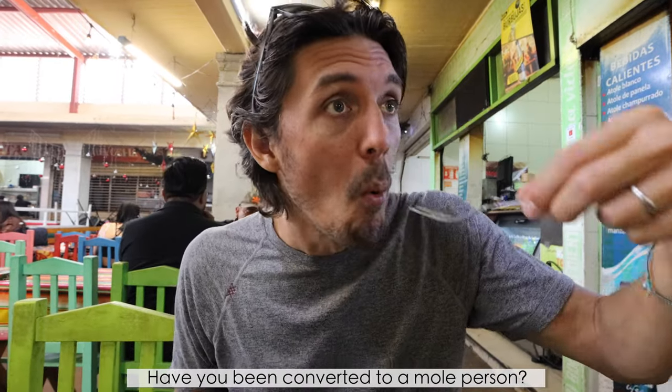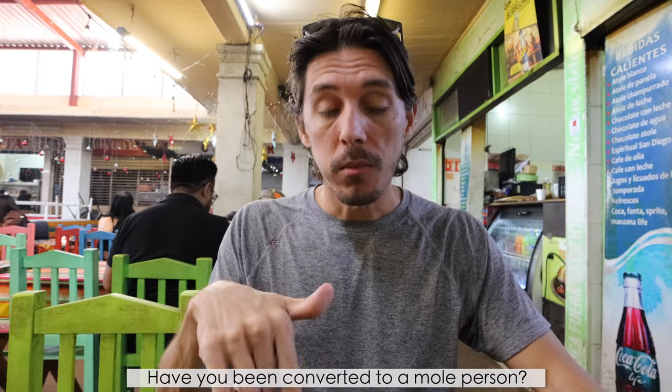That is really good. I think the moles that we try from back home are very chocolatey. This one has chocolate flavor, but it has way more burnt spice and there's way more action in it. It's very, very good. Have you been converted? To a mole person. At least the mole negro? Yes. 5 stars. In Oaxaca.